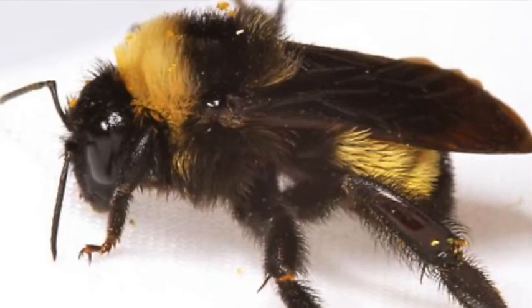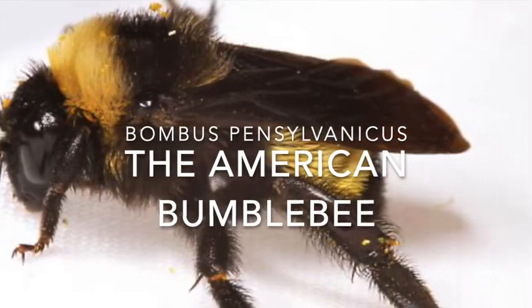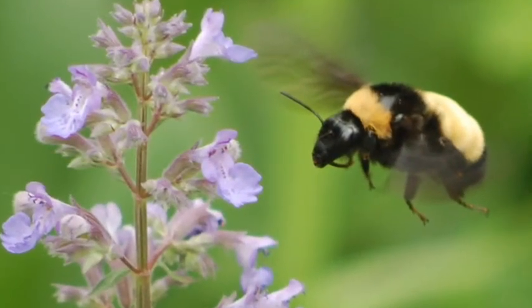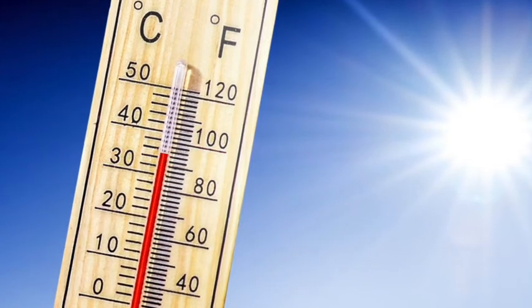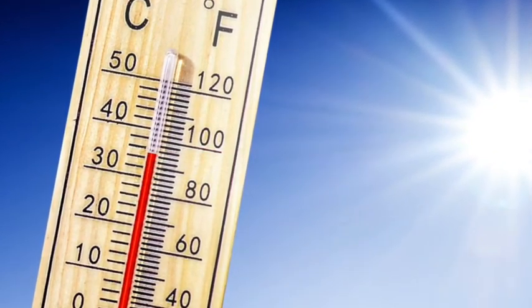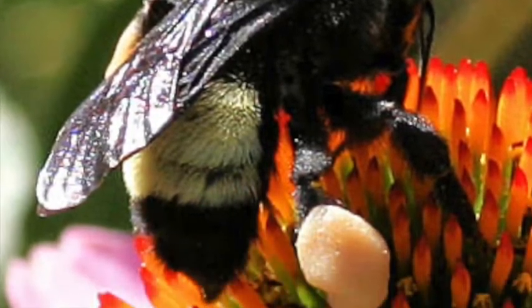The species my group decided to research for this case study was Bombus pensylvanicus, also known as the American Bumblebee. This bee's population is considered vulnerable by the IUCN and is declining. The main climate change issue impacting Bombus pensylvanicus is extreme variability in temperature and precipitation. This has resulted in habitat shifting and asynchronicity between the bees and vegetation.